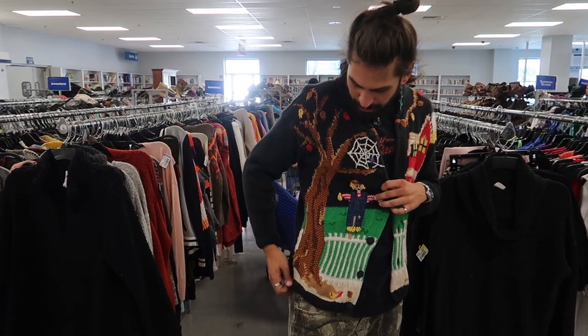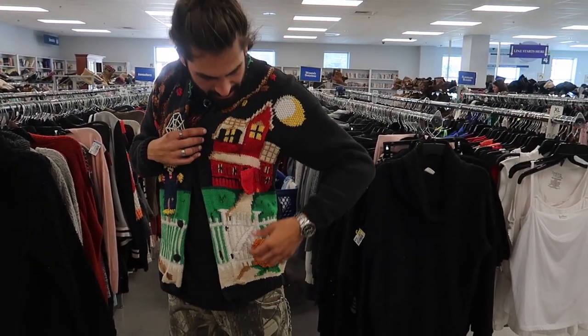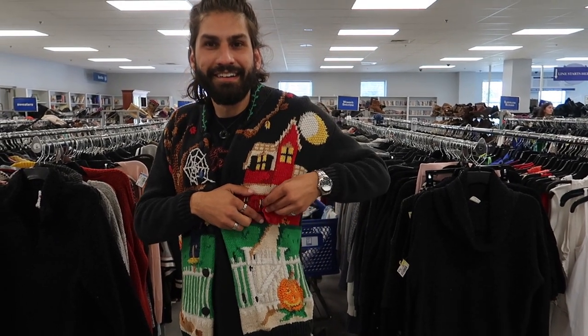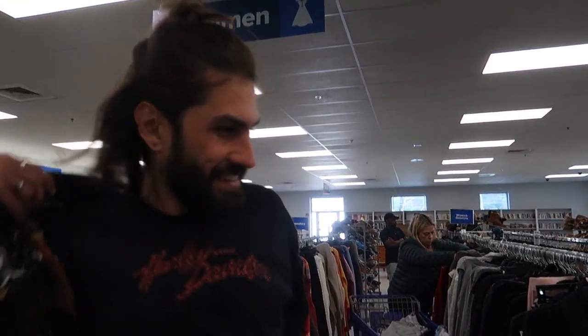Get this. Look how much work went into it. So detailed. It has a little open door too with the person. I didn't even notice that. So sick. Yeah, I need this thing. I'm getting this.